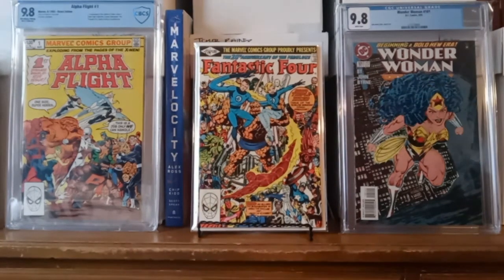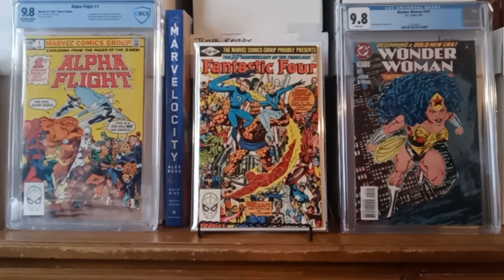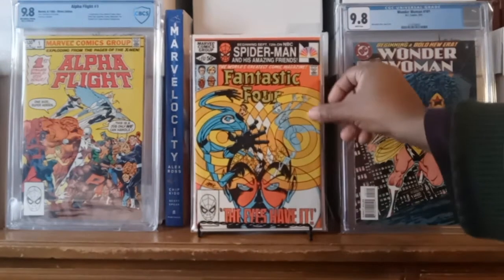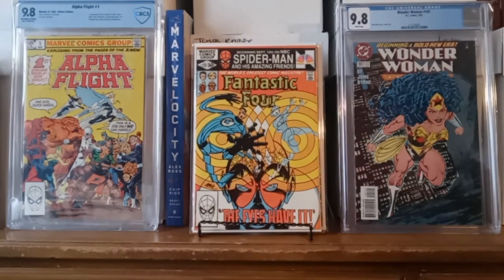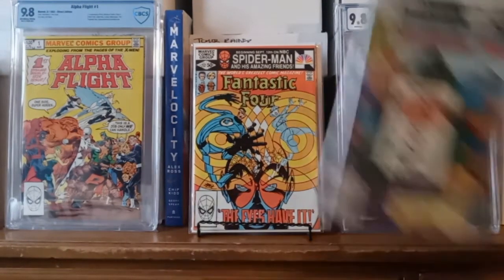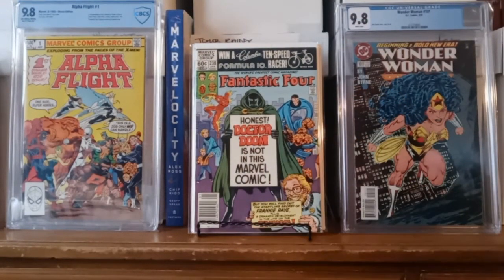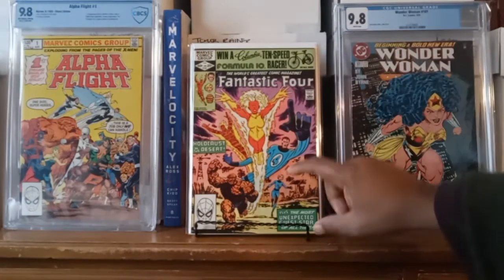Stanley in the back. I do have a 9.8 from CBCS of that, and also like another three copies of that. Couldn't be helped. 237. And some really weird, obscure villains that were kind of like one and done a lot of times with this. Dr. Doom appeared a lot. 238. And some good Frankie Ray Nova goodness.